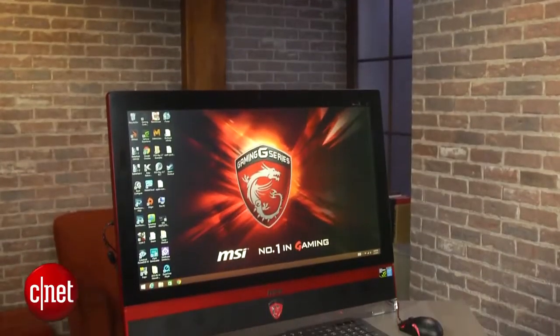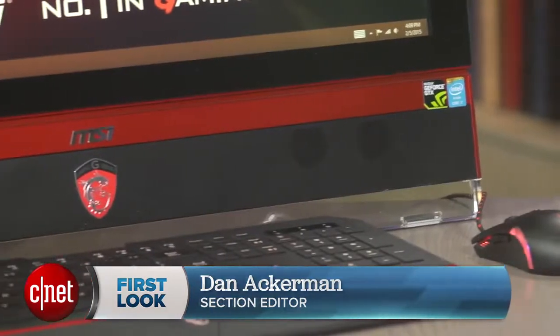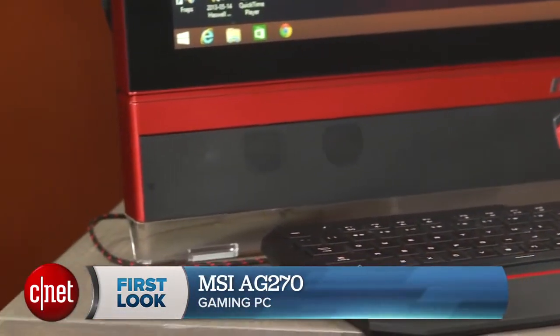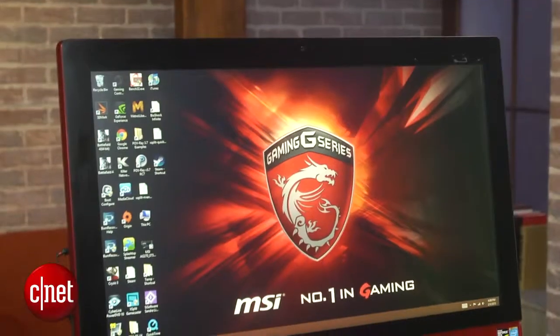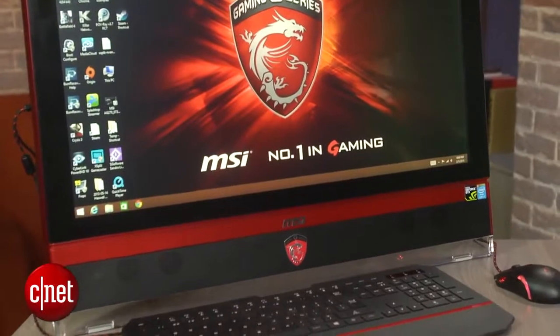Here's a question. Why don't we see more gaming all-in-one desktops? I'm Dan Ackerman, and this is the MSI AG270. It is a very rare beast indeed. It is an all-in-one desktop, which means it's got the computer components and a big monitor built together in one package, kind of like Apple's iMac, but it's targeted at PC gamers.